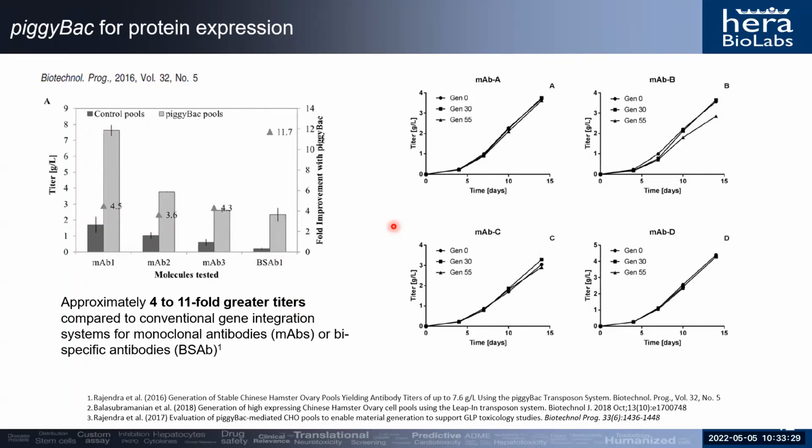They also looked at the stability over time. So the cells were passaged. You can see in each of these, you have generation 0, generation 30, and generation 55. They looked at titer of those cells for each generation as the cells were expanded. And you can see over time, each generation is roughly the same in its ability to produce high quantities of protein. Again, showing long-term stability of transgenes integrated with PiggyBac.